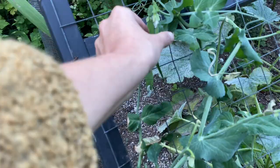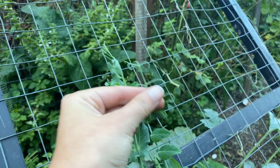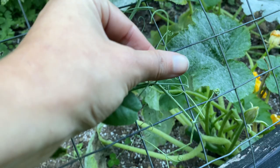So I've got lots of peas, and I just love the little pea tendrils. Look at them. They're so cute and magical. This is one of my most favorite things to see in the garden and also eat.